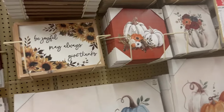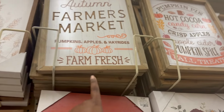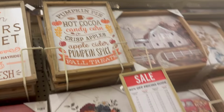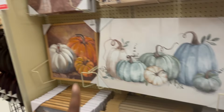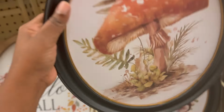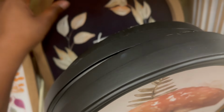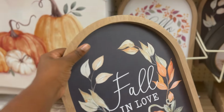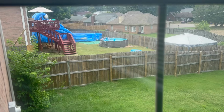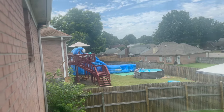So I was trying to see if there was anything new. This looks pretty new. That farmer's market looks new, as well as that one. Where? Was that the painting that I liked? I can't remember. There was one painting that, ooh, look at this. I love the frame. It's so pretty. The party looks like it's gonna be so much fun. Look at all the cool stuff that they have. I'm kind of excited for them. Like, I kind of want to go over there.